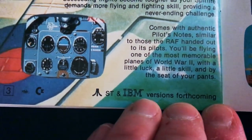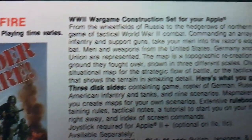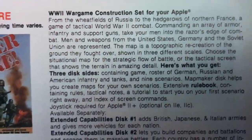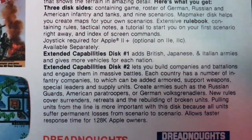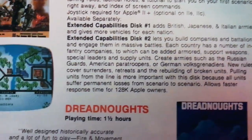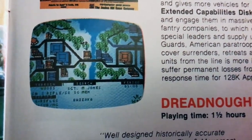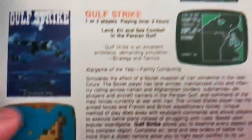So we've got these versions forthcoming, and there's a little screenshot of what you get. Under Fire, World War II wargame construction set for your Apple. Here's what you get. 3 discs, etc. This is what disc 1 and disc 2 have. Again, I'm not really going to go into detail on here, but that's your great art there. Gulf Strike. So there's a bunch of computer stuff here in the back, as we can see.